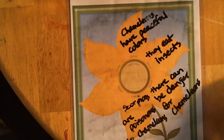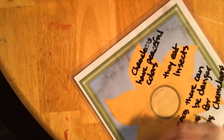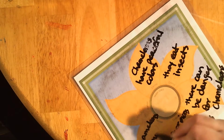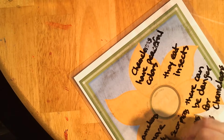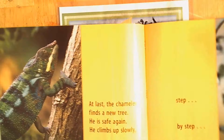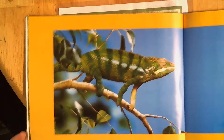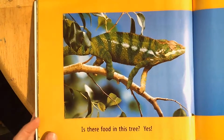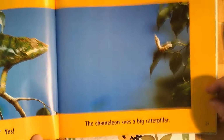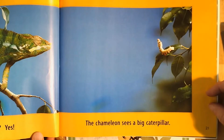I think I want to write that because it's talking about it again. Chameleons can move slowly, step by step by step. Is there food in this tree? Yes! The chameleon sees a big caterpillar. Oh my goodness, look at it. Zap!